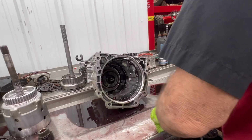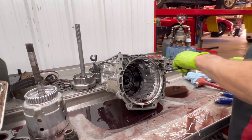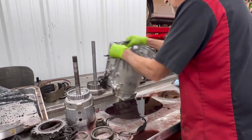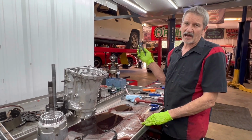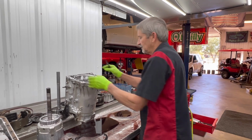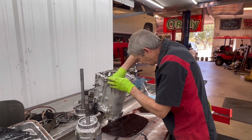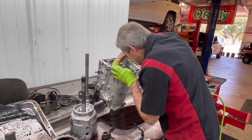So let's get down in here a little bit farther and just see how bad this can be. Now you remember, since this unit is an SS TrailBlazer, it's considered a high performance vehicle, just like your Cadillac Escalades. They're going to have 5 pinion planets in them. So we've got some 5 pinion planets down in here that do not look healthy. No, it looks purple. Yep, that's sad.